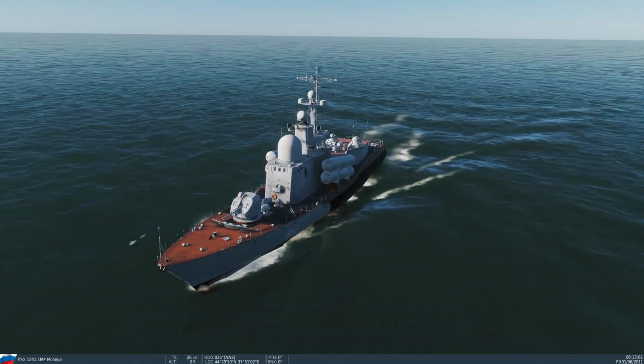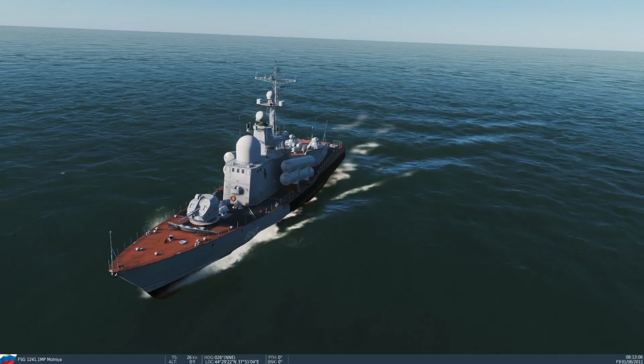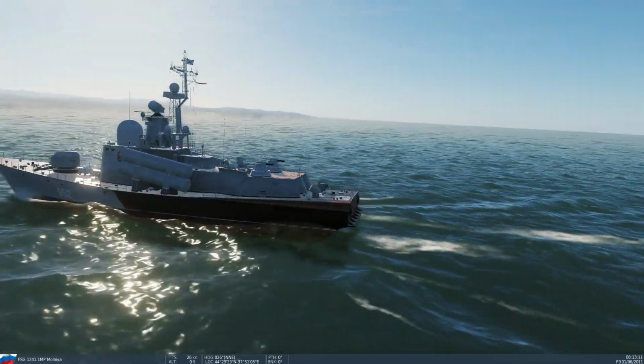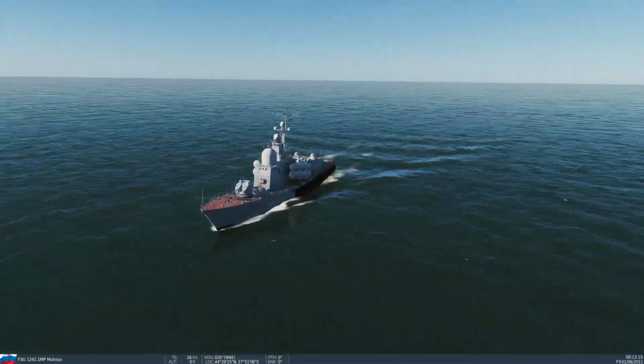Yeah, it looks a lot better than the last one because you just see the ocean spray shooting up almost directly. And yeah, that's the way it works. So that's the improved wake, as you can see there. You actually see the kind of wave effects it has there. It's quite cool.